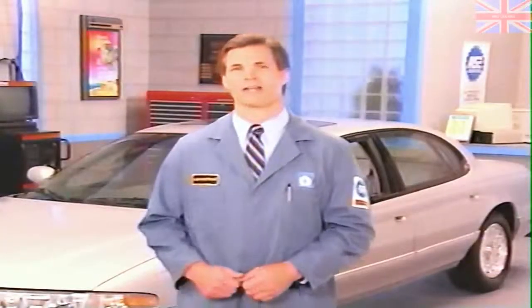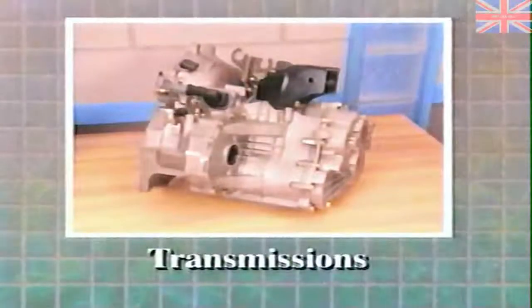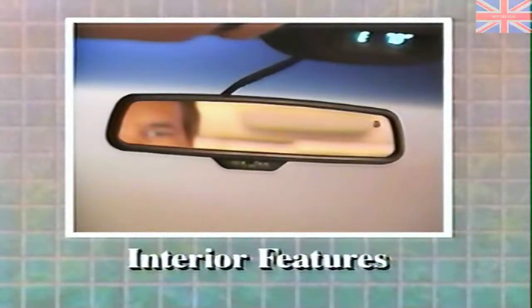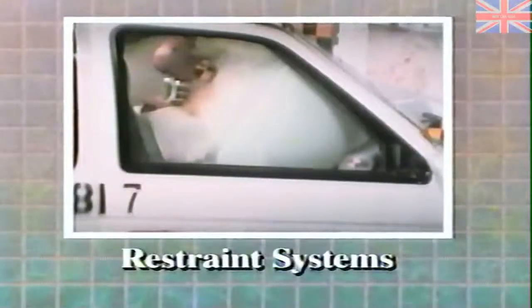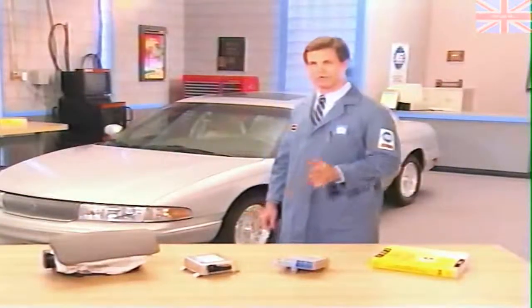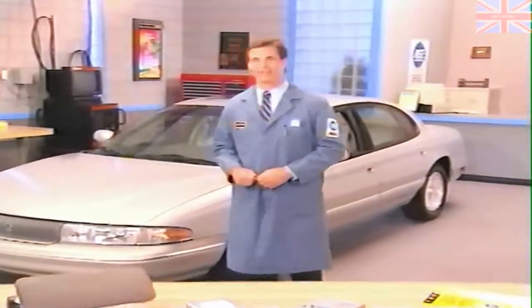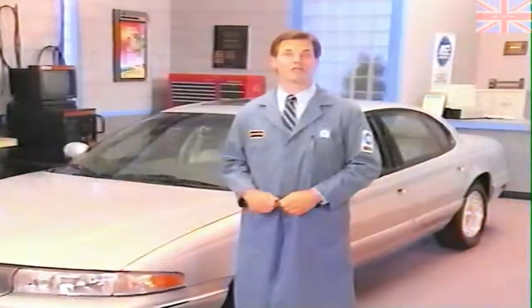Well, we've covered a lot of new changes for 94, including a look at engine changes, transmission changes, and chassis components. We've also looked at new interior and exterior features, wiring changes, what's new in restraint systems, and Chrysler's continuing commitment to a better environment. It's important that when these vehicles get to you, you're not surprised by these changes. That's why we hope this program has helped you get familiar with them before they arrive in your dealership.